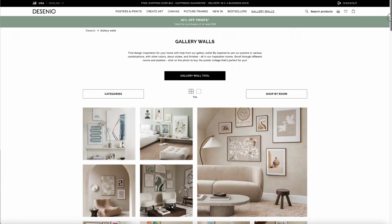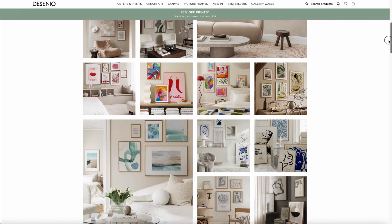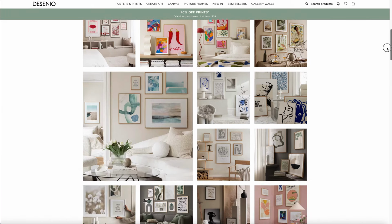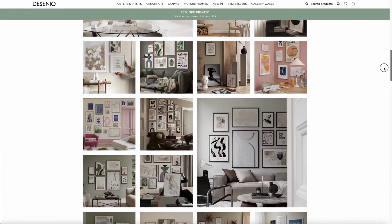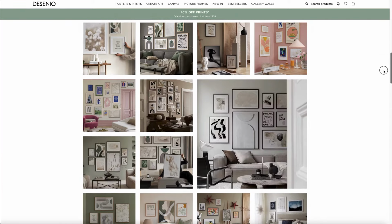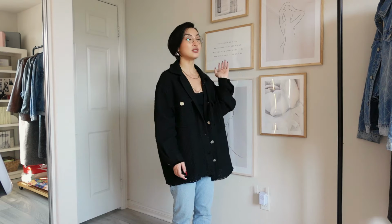And going back to Desenio, they're a great website because not only do they have a good variety of prints, each print comes in all sizes, so you can mix and match easily with no limitations. And the other thing I love about them is you can actually have it shipped with the frame. So these frames here are actually from Desenio.